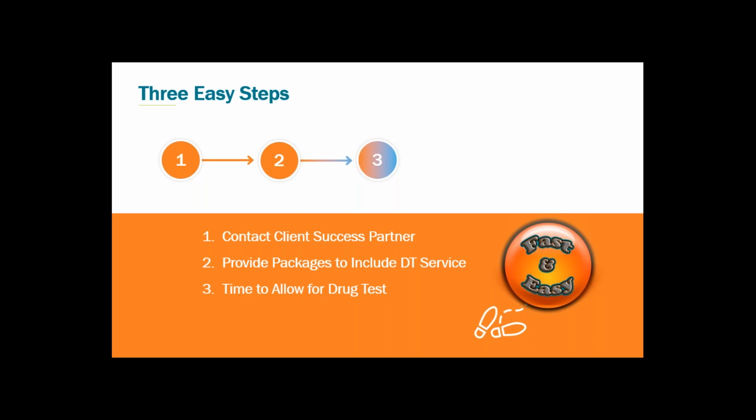Monica, there's one question here, on the final point on this chart. Are there any disclaimers or limitations that we need to think through in planning for an integration, or is it truly the 3 easy steps that you've described? It truly is the 3 easy steps that I described. We just simply need to know the background screening package you'd like the drug test included in, and how long you would like to allow for the candidate to go submit to the drug test. For some of you on the call, we may already have that information. You just need to let us know you'd like to start the integration.